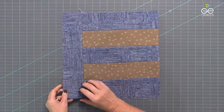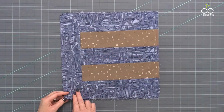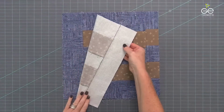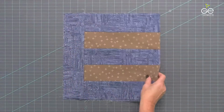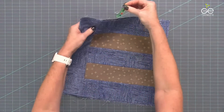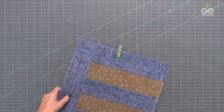So here I have my blocks. We added this rectangle to this side, and I pressed it this way towards the rectangle we added. So this is going to be block 2A. I have my little clip marked, so this is ready to be set aside for the final layout. And we're going to move on to blocks 2B and 2C. So keep going with the strip sets.